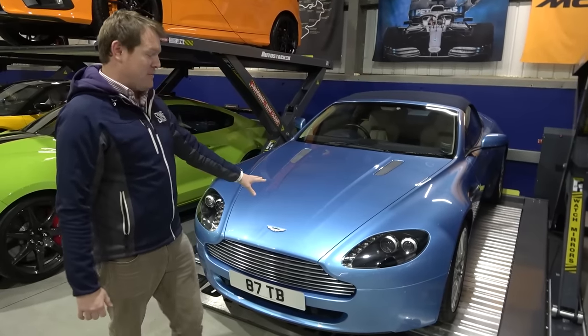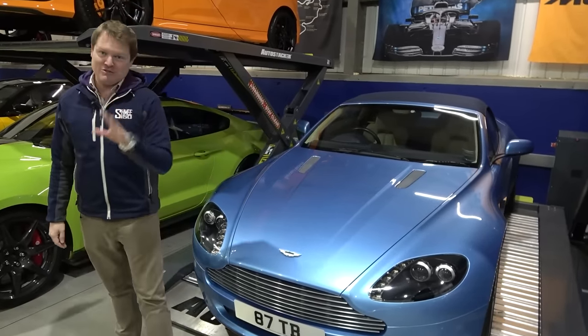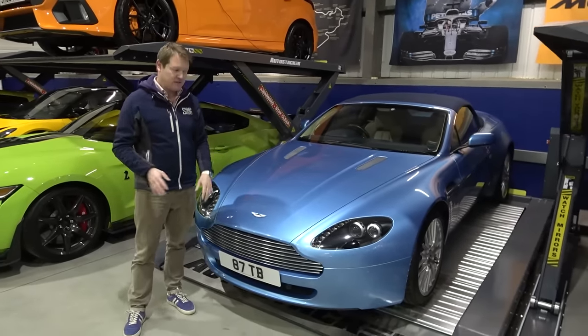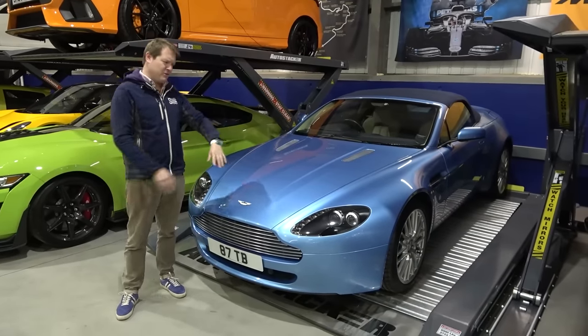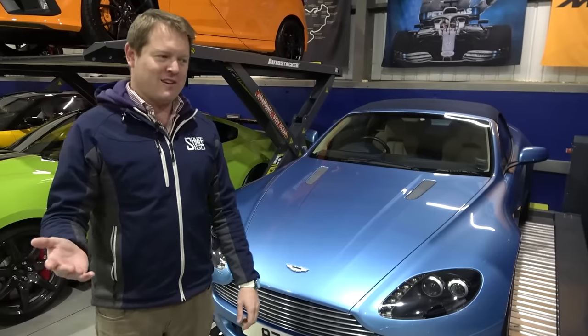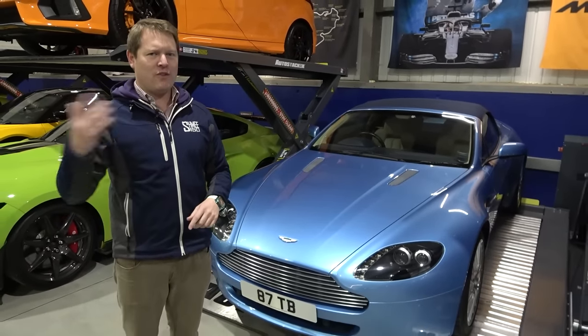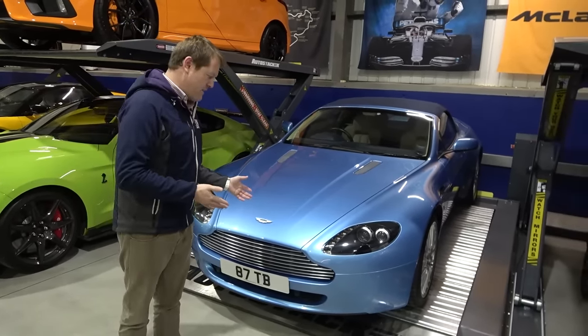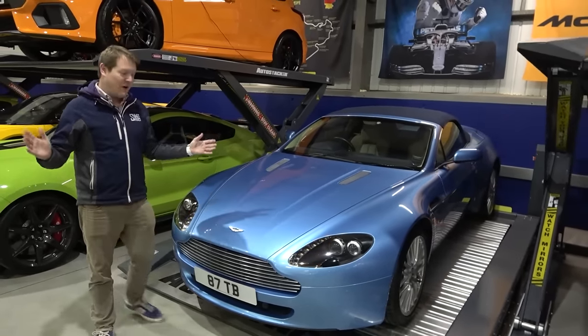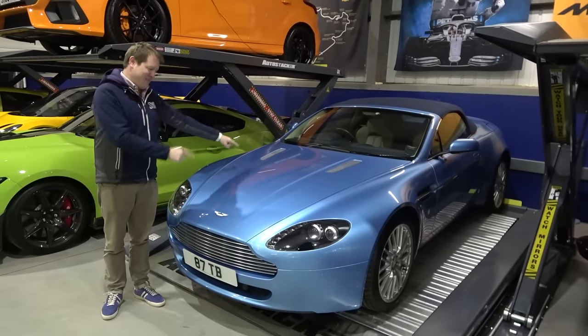Now, I owned the car from November 2010 until June 2012, so almost 2 years, and during that time I did about 16,000 miles down to the south of France, to Paris, all around the UK. But I made the mistake, well, not really a mistake, because I kind of needed to sell it to fund the next car, but I sold it. And I never heard anything more of it until around 9 years later, July 2021, when I got to buy it back.